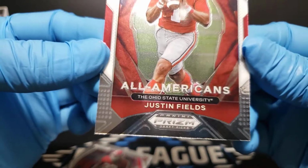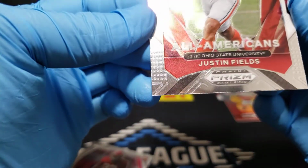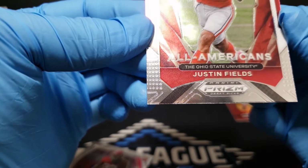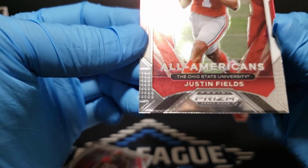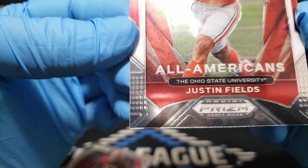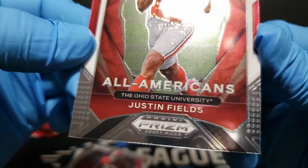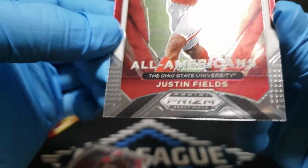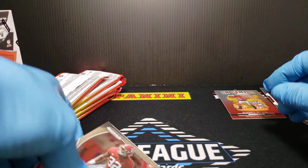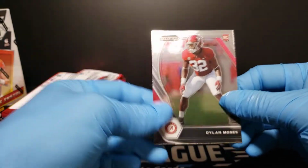So obviously you're looking at counting the dots. Looks like I may be a little strong on the left side. This may be maybe a 60-40, maybe a little bit less, but you see those dots there. You can kind of count. You get the 3 full dots, and then kind of a third to a half there. And this one you just have the 2 and a third or something like that. So anyway, Justin Fields, and then we have our base rookie of Dylan Moses.